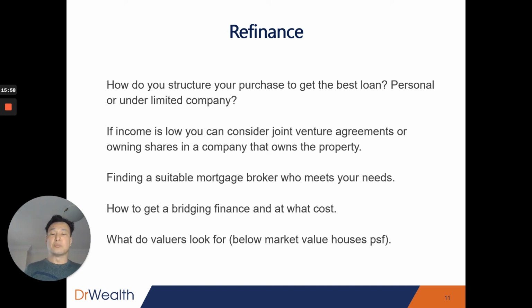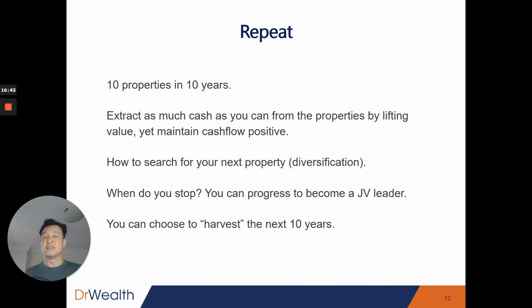So you need to find a suitable mortgage broker that meets your needs, someone that caters especially to foreign investors, and also knows how to do it under a limited company. Sometimes you may not be able to raise enough money. You could do a bridging finance before you do refurbishment, so that could be quite costly as well. It could be as much as 0.6% to 1% a month, but you've got to get it done quickly and then do the refurbishment, then get a proper mortgage to replace the bridging finance. You need to look at what valuers look for. As I mentioned earlier, try to buy below median on a per square foot basis. So that's refinancing.